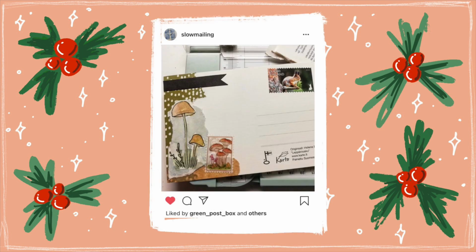Postcard number nine. I really liked this one. I think she drew the mushrooms herself. I really encouraged everyone that sent me a message that they don't have any mushroom themed stationery to just draw the mushrooms yourself, and this is the perfect example of how cool the postcard can turn out.